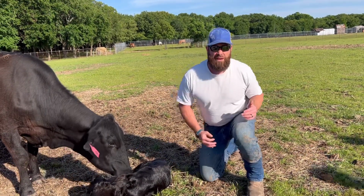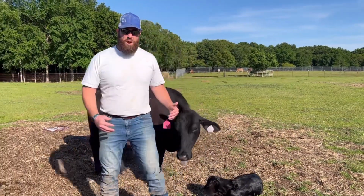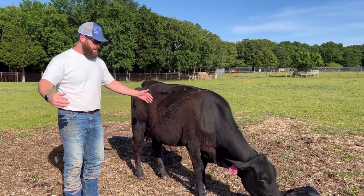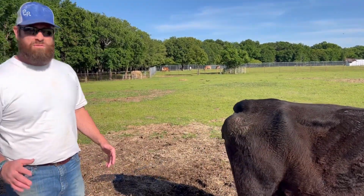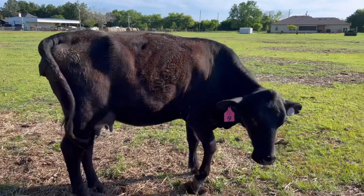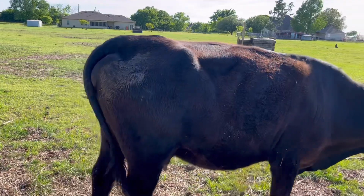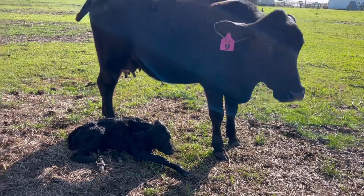So when I first come up to the cow, what I'm looking at is the overall body of the mama, and she looks like she's in overall good health. She's not weak on her feet or stumbling. The other thing I'm looking at is her back end, just to see if there's any kind of concerns. And everything looks like the back end of a mama that just had a baby.